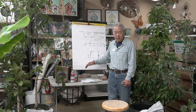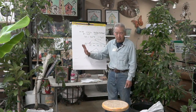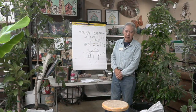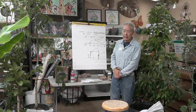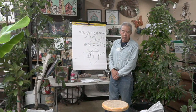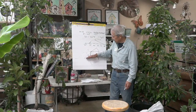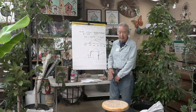So that's actually a pretty good north side of a building, north side of a wall, north side of an evergreen tree. That can work. Now things like fences will trap cold air too. So if you're on a hillside, say you're on a hill that's coming down like this, you got a fence on this end of it, it'll collect a lot of chill against that fence.